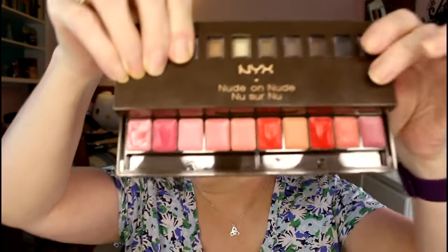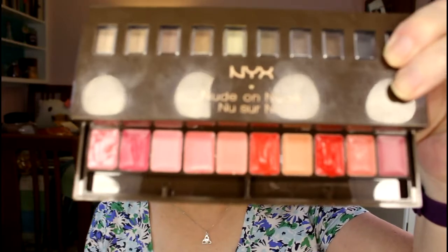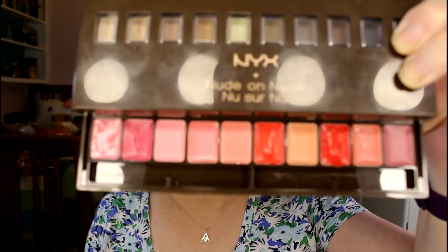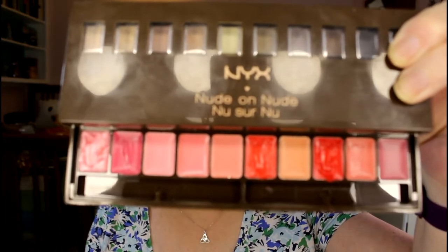In the interim, I would like to give an update on my project palette, and I've done quite a bit of damage. So let's see if I can, this is the lipstick part. And last time, I think there was only one that was worn away, and this time I've dipped into quite a few of these.